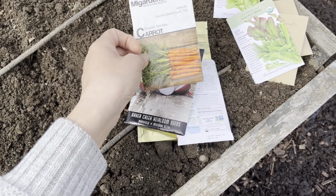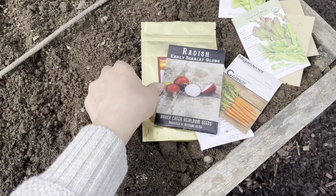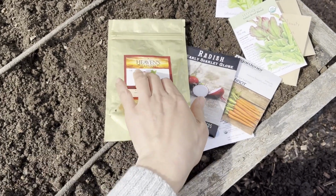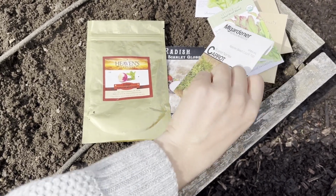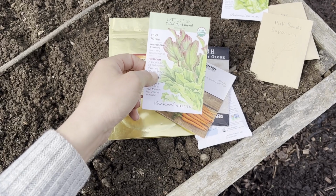The carrots take about 65 days to maturity. The beets take about 28 days to maturity. The radishes, I'm not sure, maybe like 40 or so days to maturity. Not the beets, sorry, the radishes. Same with the beets.